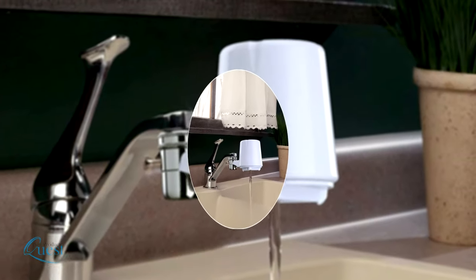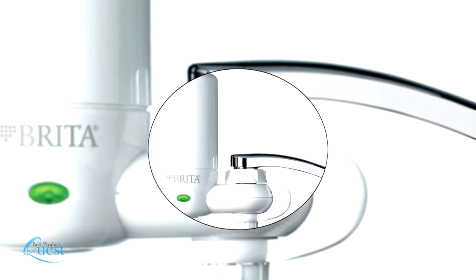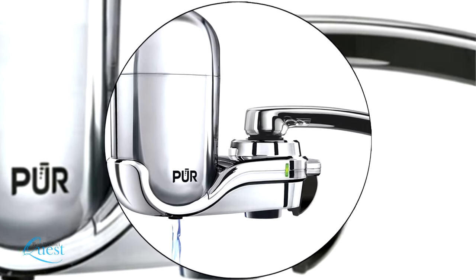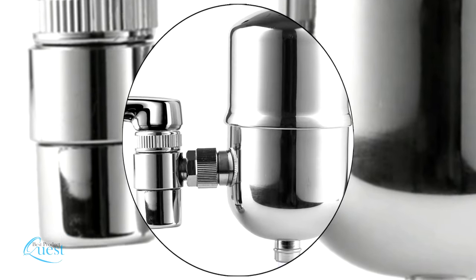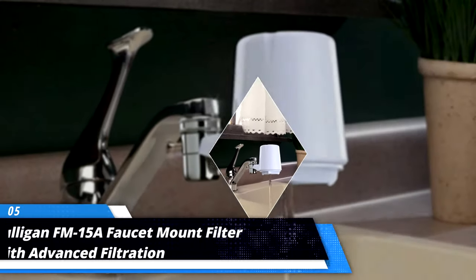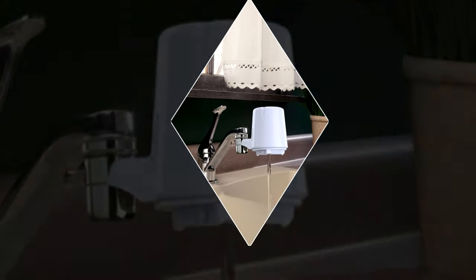Do you need low-cost, clean, and healthy water in your daily life? A high-quality faucet filter can help you avoid chemicals from water bottles while also being much more cost-effective than bottled water. We consider quality, features, and value when narrowing down the best choices possible and bring you our top 5 faucet water filters. 5. Culligan FM15A Faucet Mount Filter with Advanced Filtration.